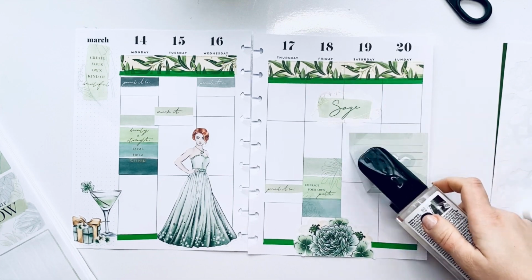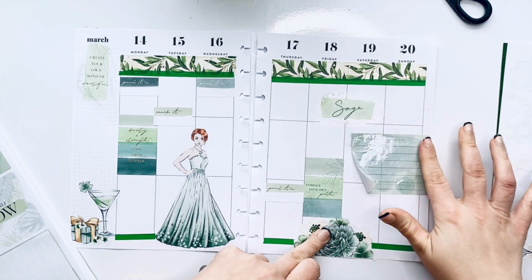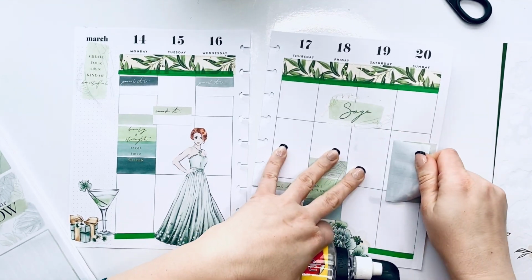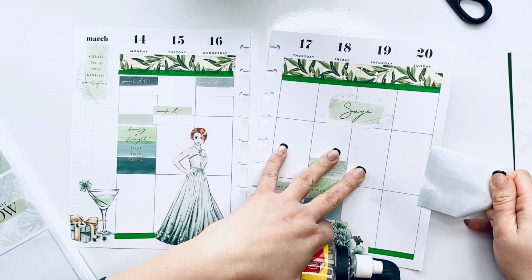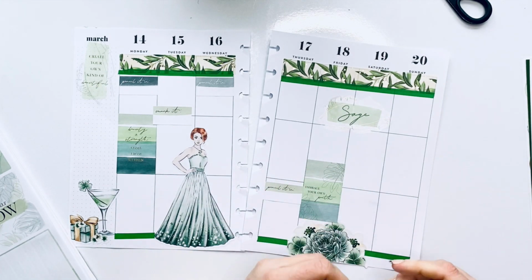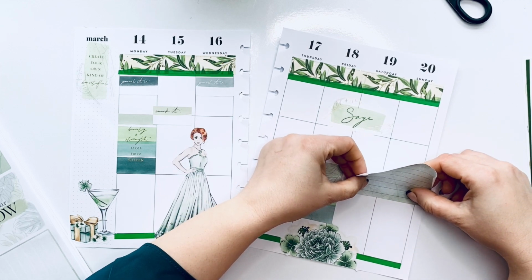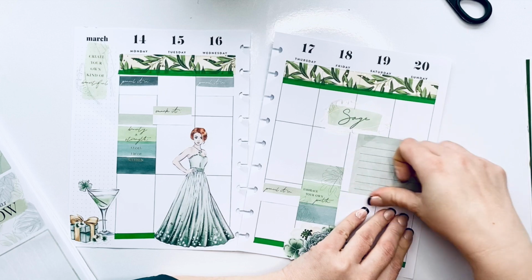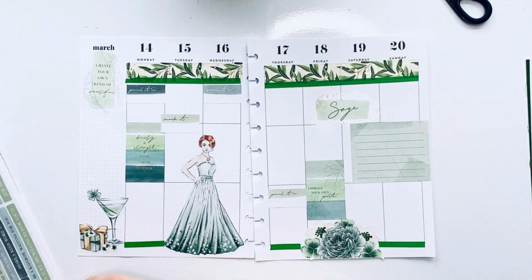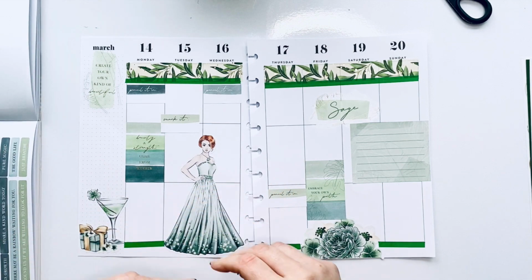I've been having some issues with stickers sticking down. I don't know if it's the stickers or if it's the actual Happy Fit planner paper. That formulation changed and doesn't adhere as well anymore. I'm really not sure. So let's take a look. Let me reposition this and put this down a little bit more straight, and hopefully it will work. Yep, beautiful. I really love these sage feathers that they included. I think they're so beautiful.